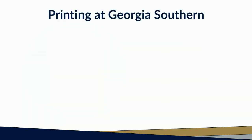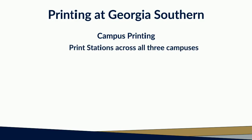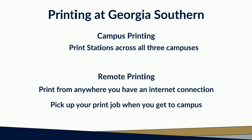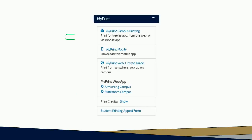IT Services has two printing solutions available to students at no additional charge. First, we have campus printing distributed across all three campuses. Second, we have remote printing available as well. Find out more about this topic by visiting My Georgia Southern and looking on the My Print tile.